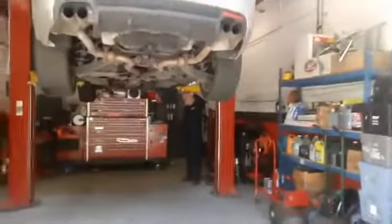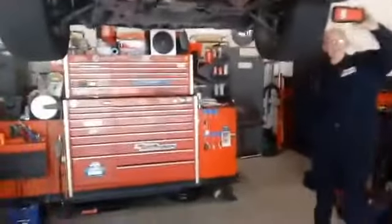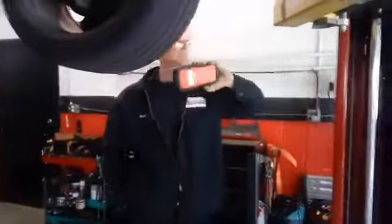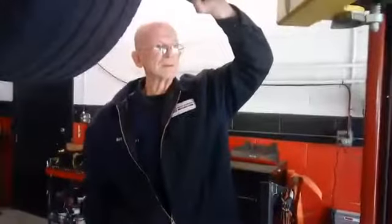Now I want you, for any of you who have any idea what tools look like, to scan this man's work area. Not only does he have a toolbox, but he has a toolbox with a computer on the side of it. Gary, tell the folks how much experience you've got working on cars, what you like to do. 50 years. 50 years' worth of experience working on cars.